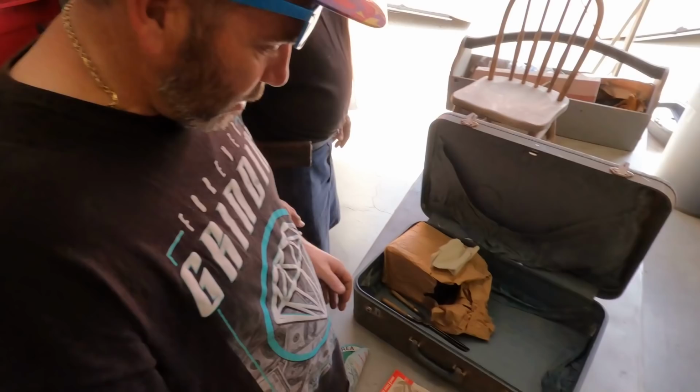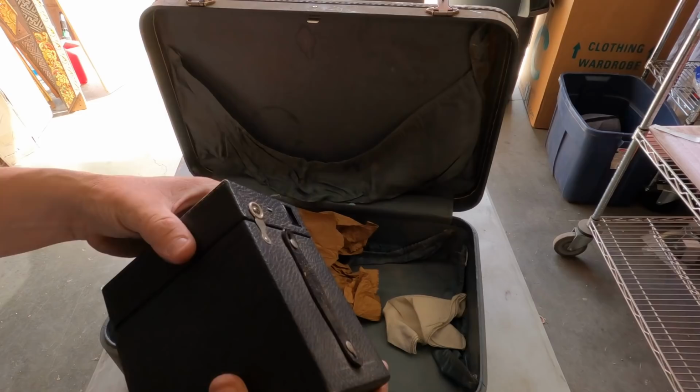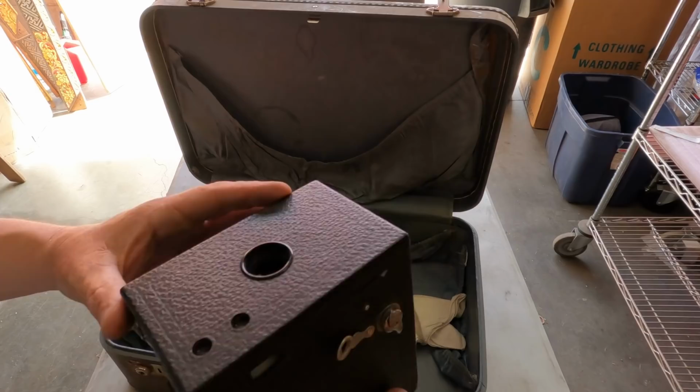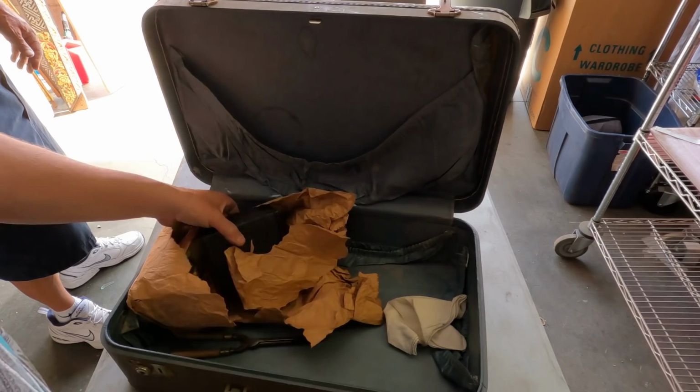Cameras. That's different. Didn't see that coming. How do you open these? I know these things back in the day used to bring a few bucks, but we'll just be focused on what you've got. Okay. It says Eastman Kodak, so can't get that one open. There's another one.